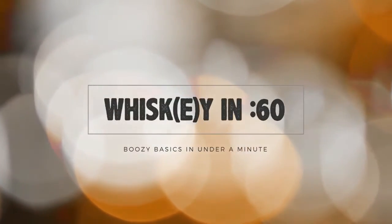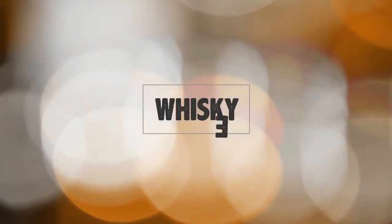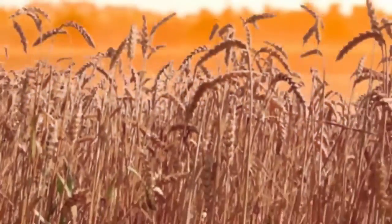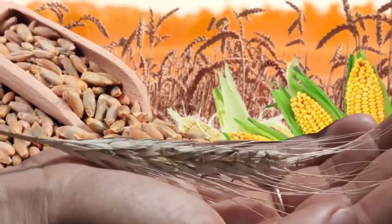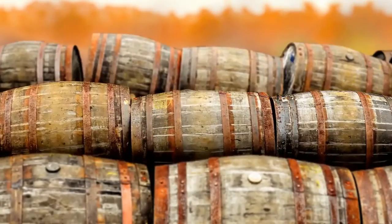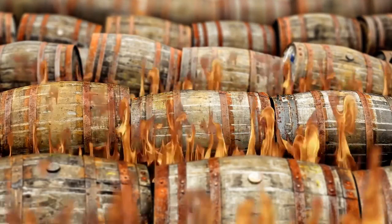Whiskey in 60 seconds. Whiskey, or whisky, is made from fermented grain mash. A mash is a fancy word for a base mixture of grain and water. Different grains are used for different whiskey varieties, including barley, corn, rye, and wheat. Whiskey is typically aged in wooden casks, which are often made of charred white oak.